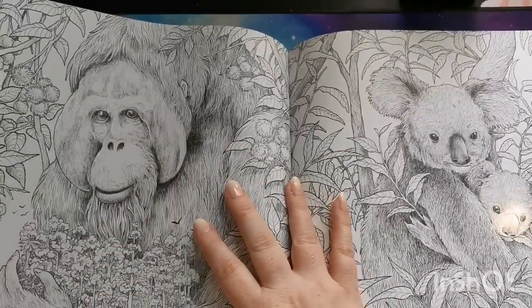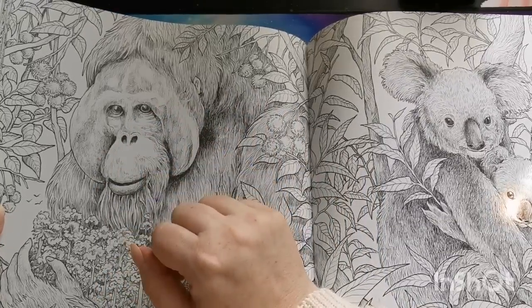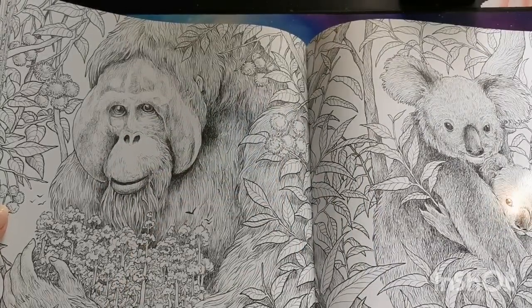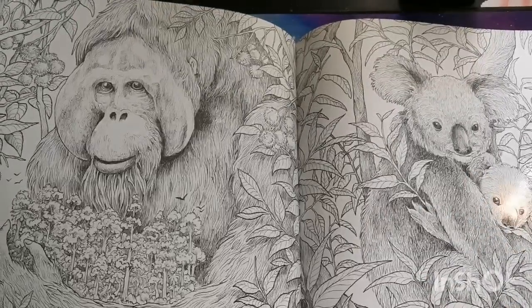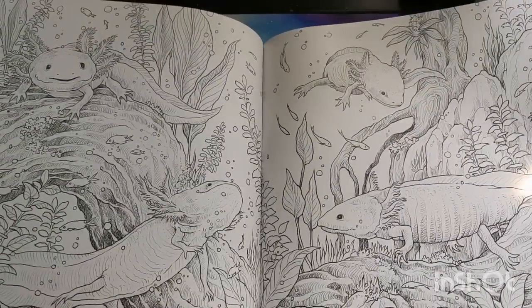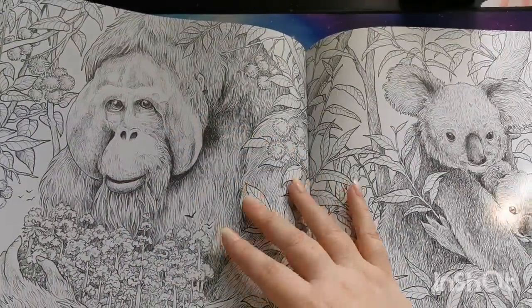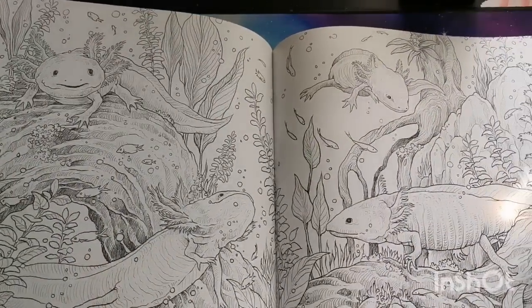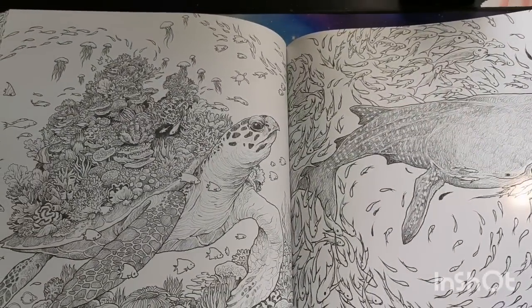It sounds maybe daft, but this picture in particular, I look at his eyes and, oh, it really gives me the feels. I get a lump in my throat, because these animals are endangered, and, I mean, come on, the look in his eyes, oh my gosh. I just think Kirby has outdone himself with this.